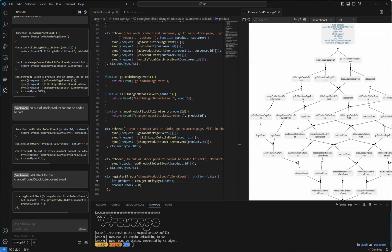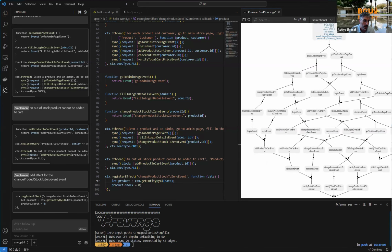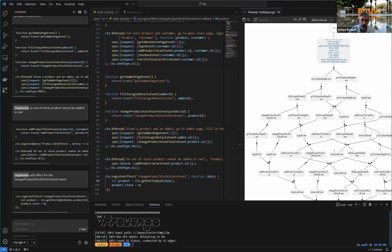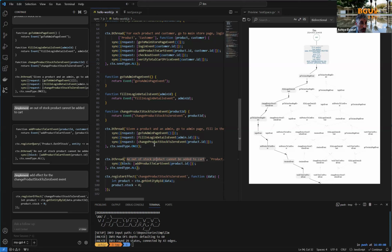Okay, so it changed the graph, and now the graph is a bit smaller. I don't know if it's necessarily smaller, but it changed. And some of the stories that were possible before, now they are not possible because you cannot change the product to 0 and then add the product to the cart. So this is the demonstration.